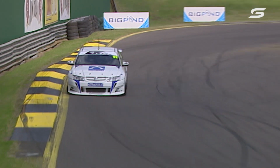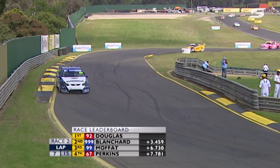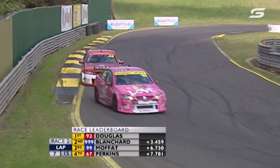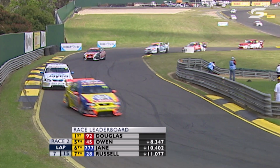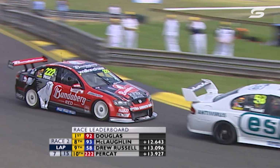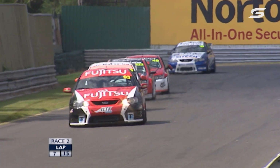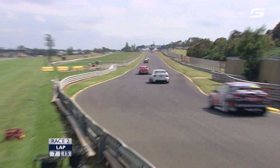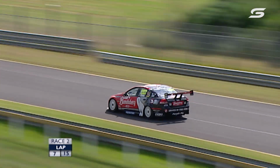Here is our leader. This is a great story. Taz Douglas sat on the sidelines dealing with lymphoma, had plenty of chemo, recovery, came back at Townsville, had a personal best result, did the endurance races for Kelly Racing, and could win his first V8 race. That's a great story, and he's 3.5 seconds out in front, so he can afford to relax very slightly and just concentrate on bringing it home. But I mean, 3.5 seconds isn't that much. He needs to keep his eye on the ball and keep the lap times down.